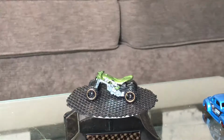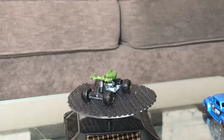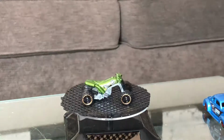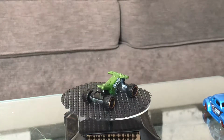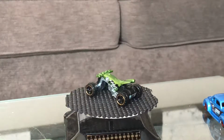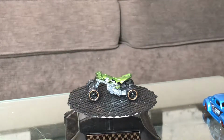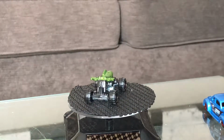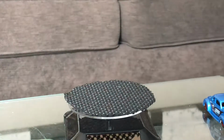I love the grain on this one. I'm not a huge fan of this casting, but I just felt like picking it up just because, you know, I'm sure some people are like, well, if you didn't like it, why'd you pick it up? Well, I just picked it up because I liked the colors on it, so I thought the military look gave it a cool little perspective. I don't know if that was the right word, but yeah.